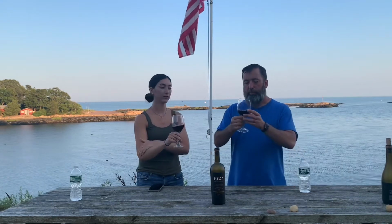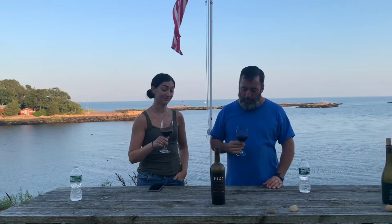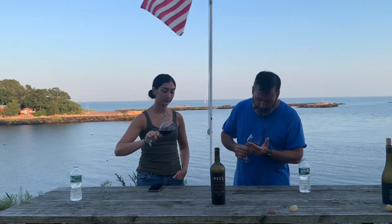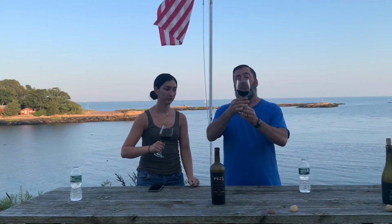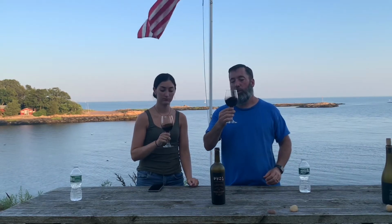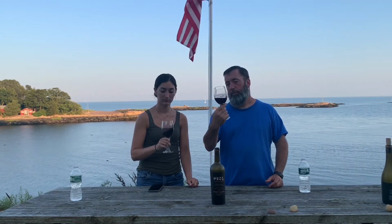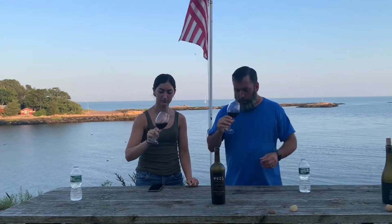What do you think of the color? This is dark. This is really dark. A dark purple. This has nicer legs than the other one too. The viscosity is a little more, I feel. Yeah, I agree. Nice fruity nose.